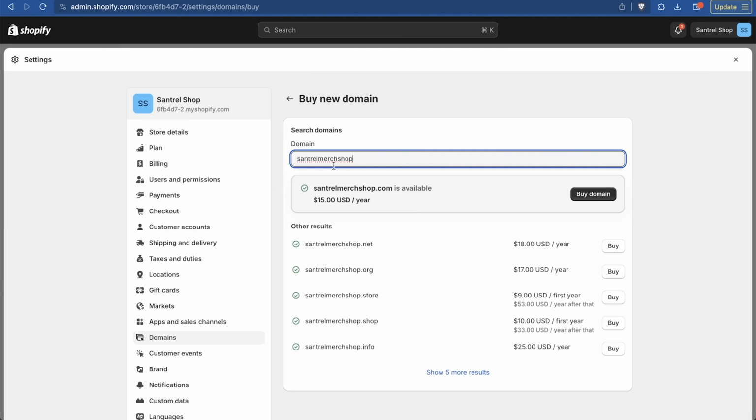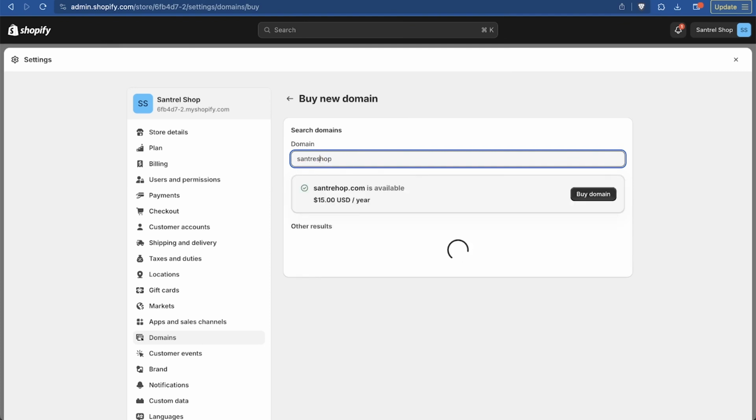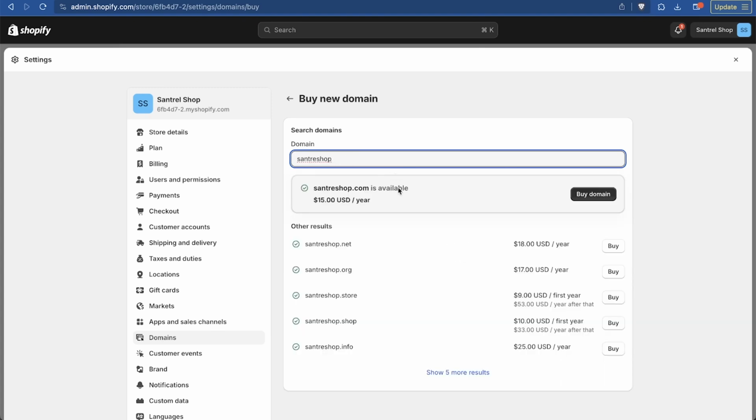But if it's ever not available, so if I looked up santrellshop.com, there's a chance that I might have used that in the past. No, I did not use that. But maybe santrell.com. Let's go to Santrell. Santrell.com is not available. So a lot of times they'll say, hey, maybe santrell.store, santrell.shop, santrell.co. There's different endings you could use. I think .com for most stores is probably the most recognizable for a lot of people, easy to remember, easy to type in later.